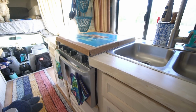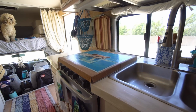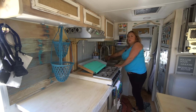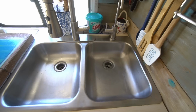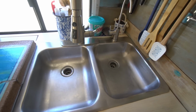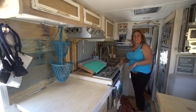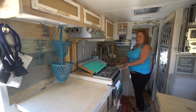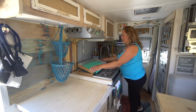We have a double sink. It was the original double sink that the RV came with, but we did change the faucet, and we also installed a water filter. It's an Activa water filter that sits right underneath. We only have 14 gallons of water, so we actually took away our black water tank because we changed our toilet to a compostable toilet. And so instead we want to replace it with another fresh water tank so that we have extra water. But for now, that's it.